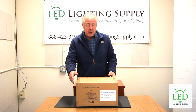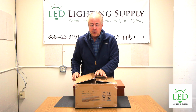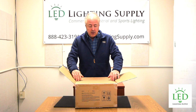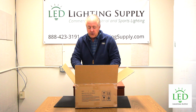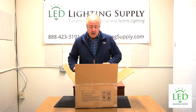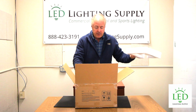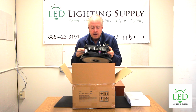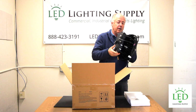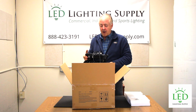It comes in a 100-277 volt unit, which is what I'm showing you today, but it also comes in a high voltage unit. It also comes color changeable, so it supports 4K and 5K. When it comes, you do get an eye hook with it, which screws in here. It comes with an optic on it.